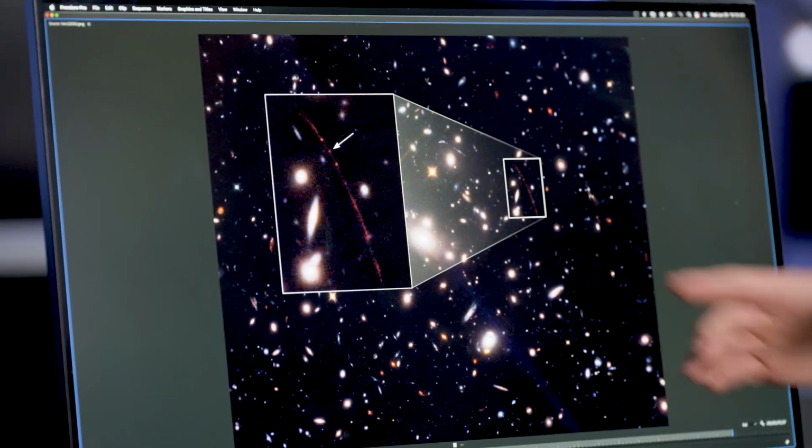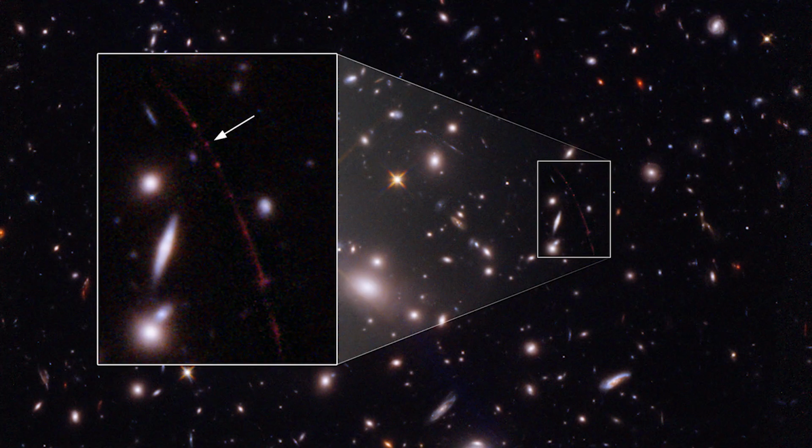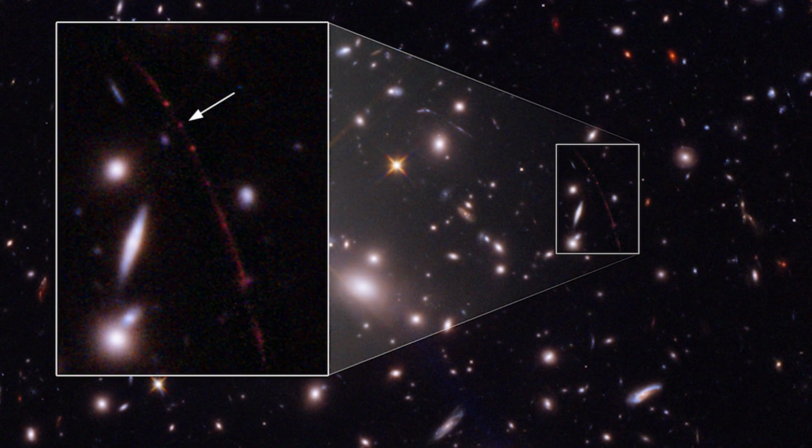What we're looking at here is an image from the Hubble Space Telescope of the sunrise arc, which is this long red banana that you can see on the screen right there. And then what's highlighted by that white arrow is the lensed star Earendel, which is the most distant star that's been observed so far. So we're seeing this entire galaxy as it was about 13 billion years ago.